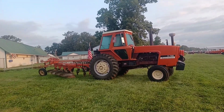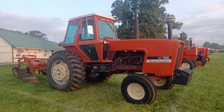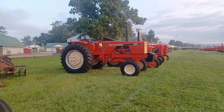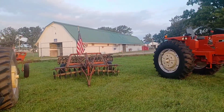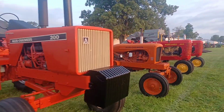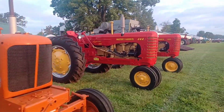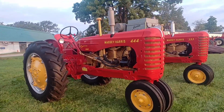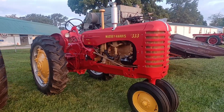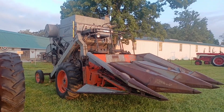Then we get out of our family area. Allis-Chalmers 7000 with a 4-bottom plow on it. Looks nice. Disc sitting back here. More Allis-Chalmers 200. Old classic WD-45. Massey Harris 444. That's a nice looking tractor. And to go with it, a 333. Allis-Chalmers Gleaner Combine.